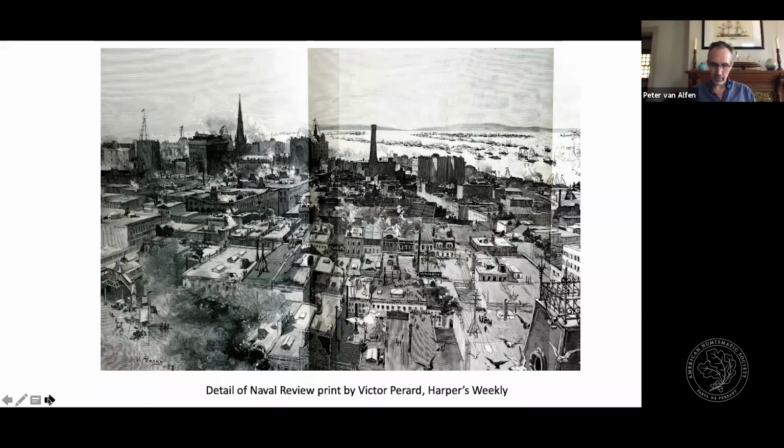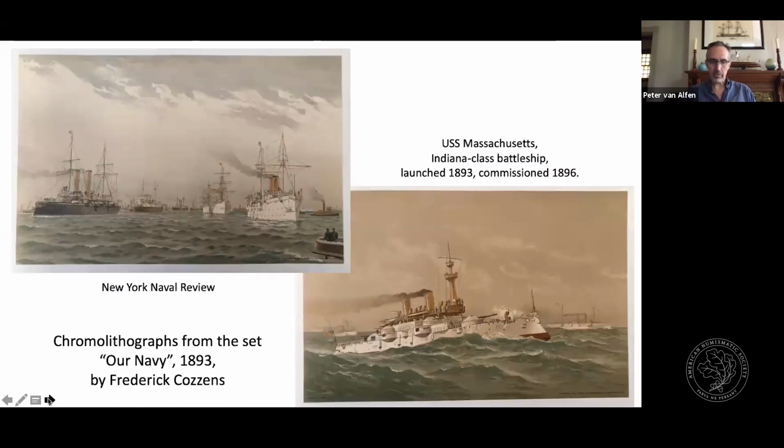No such international parade of ships had ever taken place in the US before, and this certainly caught the eye of many illustrators and artists, including Frenchman Victor Perard, whose 4-foot-long fold-out views of the Naval Review appeared in special issues of Harper's Weekly. And this was, in fact, the first time that Harper's published such impressively large prints. Frederick Cozens, another New York-based artist, also produced chromolithographic views of the Naval Review that were part of a larger set that appeared in 1893, featuring ships, including many still under construction, that included the US Navy's first generation of battleships.